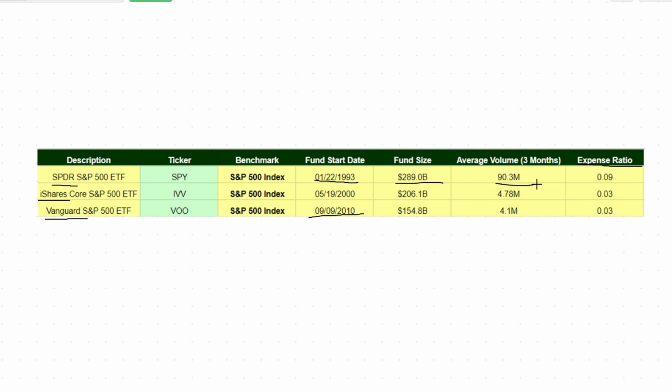As you can see here, the average trading volume on the SPY is more than 20 times the trading volume of VOO and IVV. This is important for people that invest in the short term or for people that trade, because if you want to quickly sell your holdings, you want to go to the fund that has the most buyers. So for investors that want to trade these ETFs on a short-term basis, they should go with SPY.